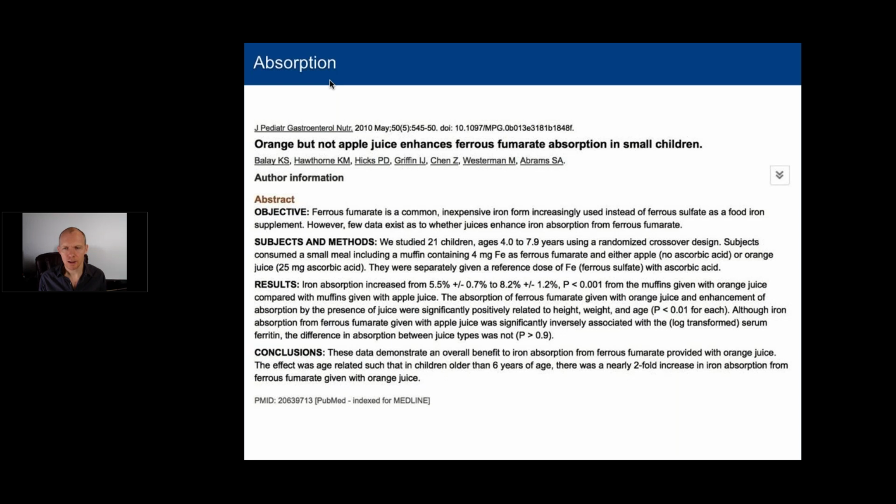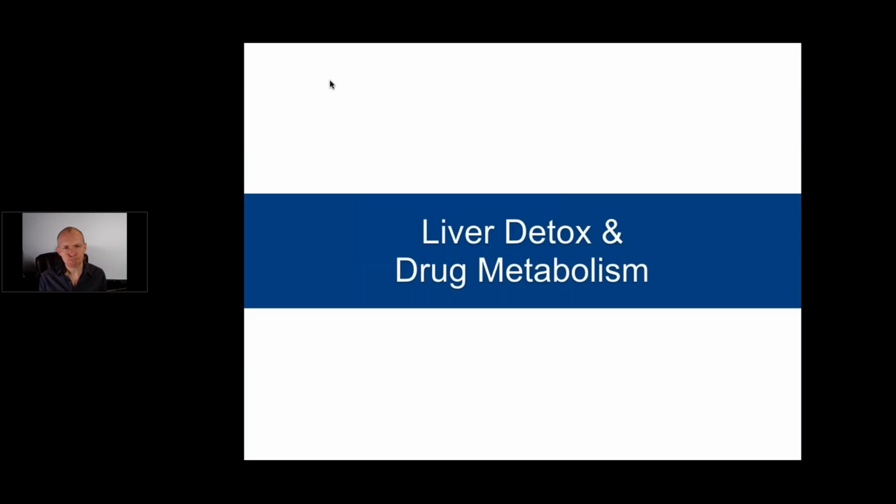So I don't know precisely what's going on. Maybe there's other compounds involved with orange juice that can help with that as well. So just an interesting little study on that.